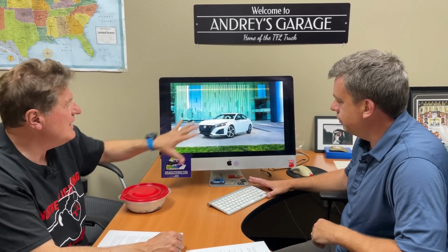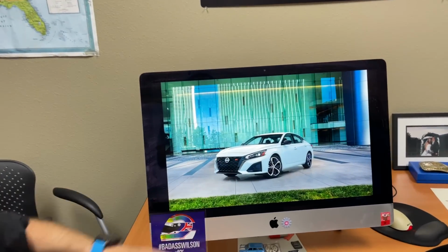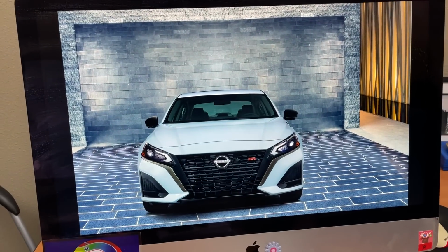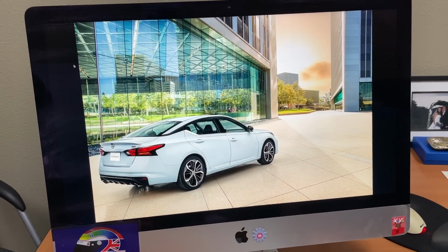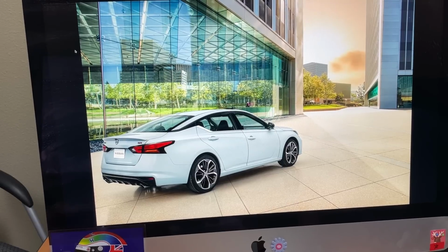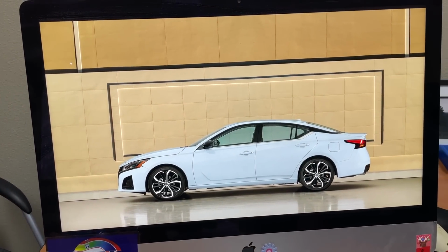So the first thing I see that's completely different, or I shouldn't say completely, is the front fascia. It's got that new V-shaped grille that Nissan has been using for several years now in their design language. Yeah, totally. And I like the color combination here. This is the SR, one of their sportier ones. Ooh, look at those dual exhausts, Andre. Ooh, yeah, let me get some more images going here.